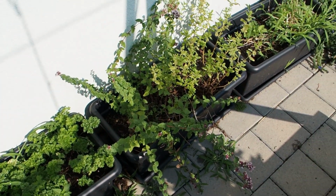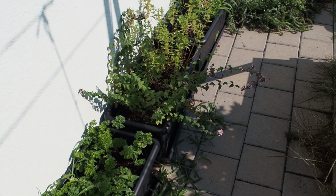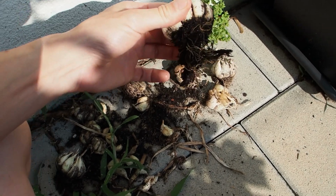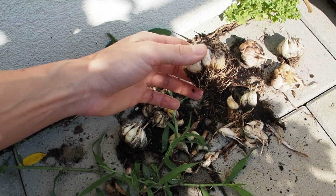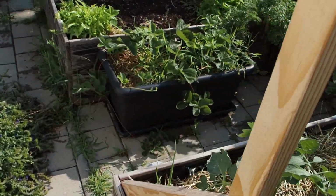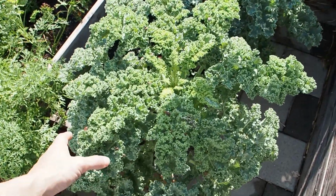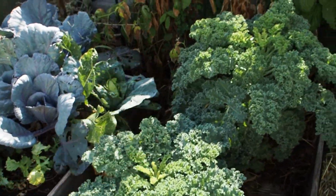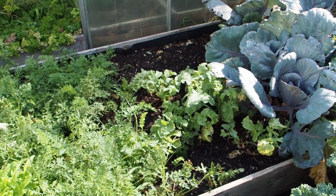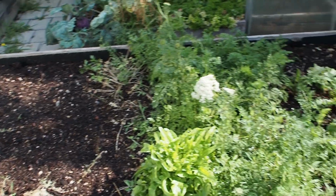Here at the side I just have some small containers with herbs. This is parsley, marjoram, and back here there's only grass anymore. And oh yeah, these are my garlic cloves that I harvested. It's only a small part of them anymore, so I will soon replant them. And this is my other raised bed here. At the side you can see that I have 3 gorgeous kale plants. They are really big and nice. Back here I have a little bit of cabbage, some radishes, carrots, and here I had a batch of lettuces, which was really nice and delicious.